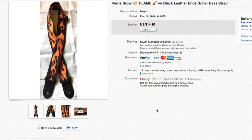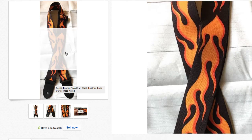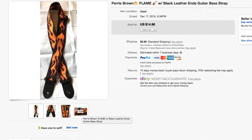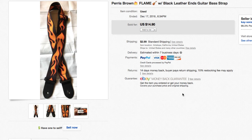It's a Paris brown with flame guitar or bass strap. It was fairly good condition. Seems like it wasn't used much from the pictures. And I found it at the Blue Bins. It cost me about 10 cents. I listed it for $14.90 because on the back of this tag it had $18.95, I believe, retail price, and I felt like $14.90 was a good fair amount, and it sold fairly quickly.